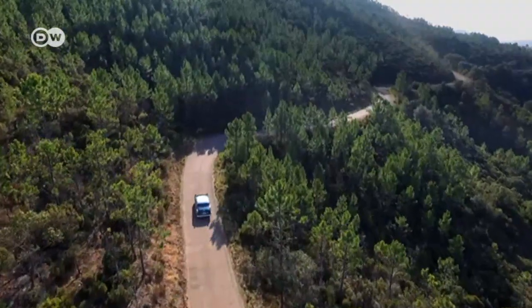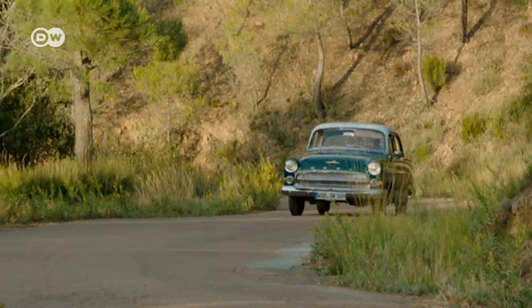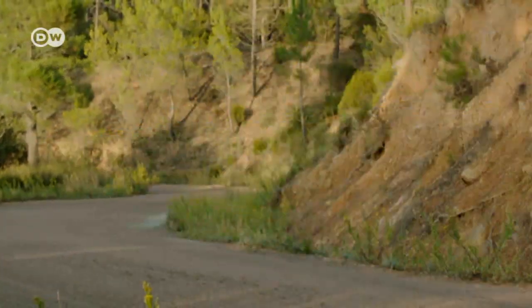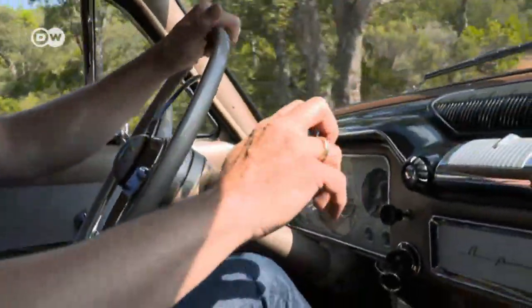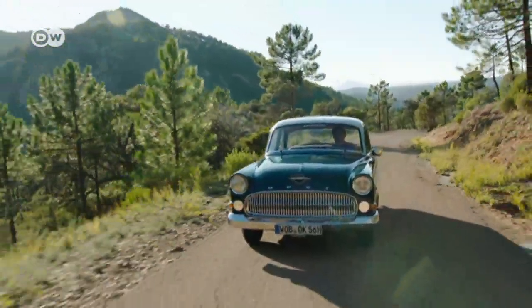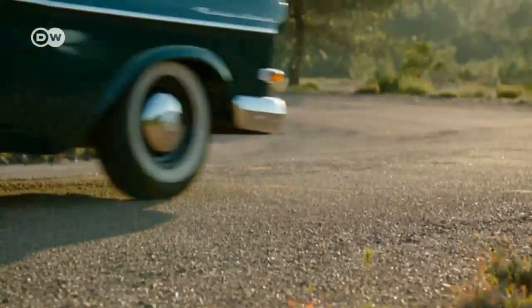The three-speed transmission with a steering column-mounted gear shift was made for the shiftless driver and a very casual driving style. Fuel consumption averaged about 11.5 liters. Not at all bad for the time.